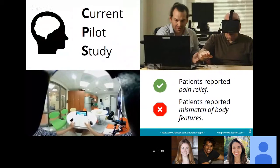Dr. Petrino's current pilot study involves the use of a Samsung VR headset to immerse patients in a VR environment of a previously recorded video in which outstretched arms perform ordinary daily tasks, such as typing on a computer or playing cards. The pilot yielded positive feedback from patients in relieving or distracting them from their pain, but their main complaint was that there was a mismatch of body features between the person in the video, which was Dr. Petrino, and the viewer, specifically in their skin color and amount of hair on the arms.